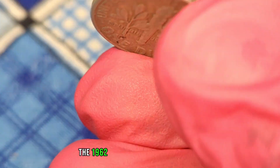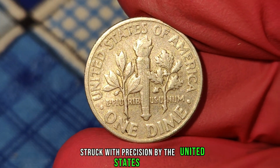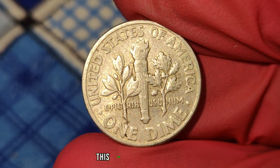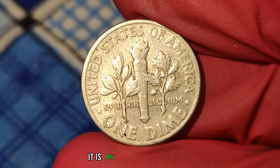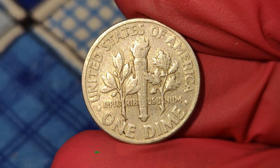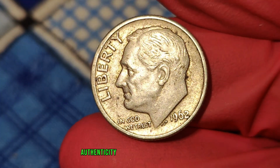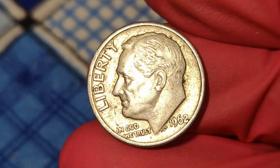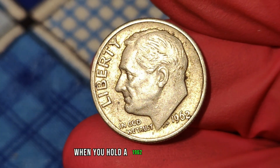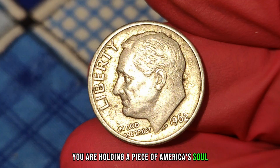The 1962 issue carried forward that spirit, struck with precision by the United States Mint in an era when silver still ruled the nation's coinage. This dime is not just metal. It is 90% silver and 10% copper, a composition that screams value even before rarity enters the conversation. Each one holds history, authenticity, and the glow of genuine silver, a substance long considered wealth in physical form. When you hold a 1962 Roosevelt Dime in your hand, you are holding a piece of America's soul, preserved in shimmering brilliance.